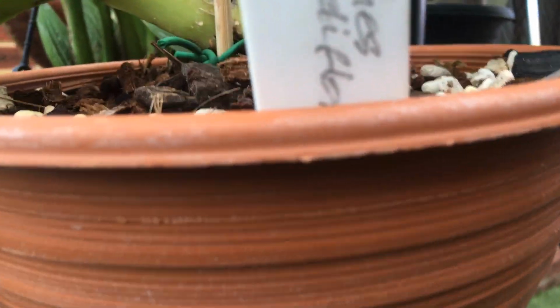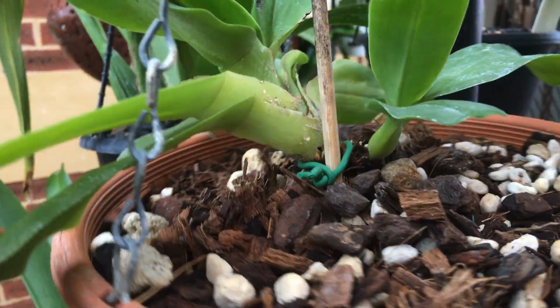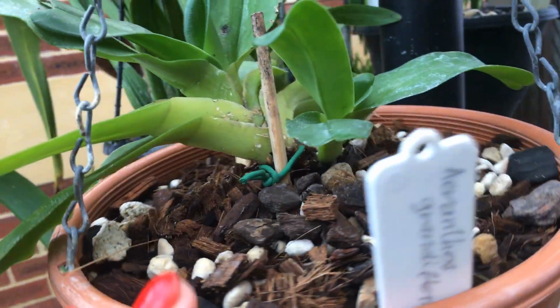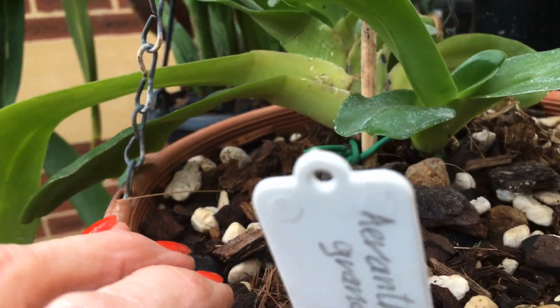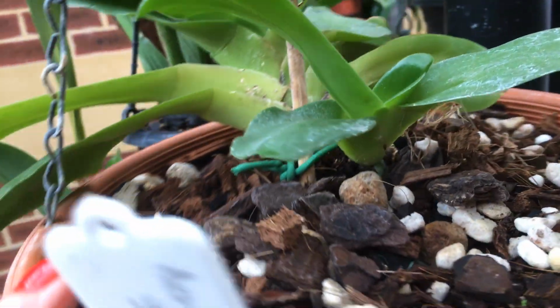My Aranthes grandiflora, now this has stopped blooming, and it bloomed sequentially for quite some time, as you know if you've been following it, but it's now getting new growth, which I'm glad about because it needs to.